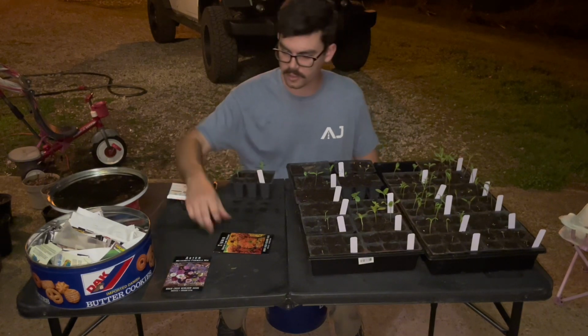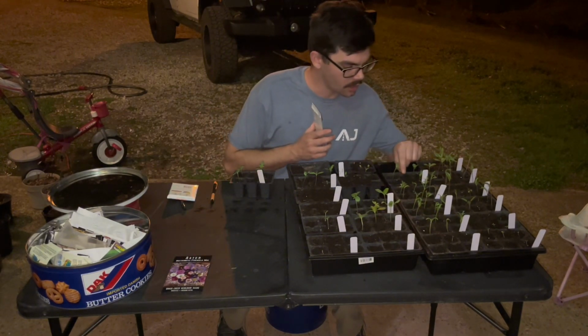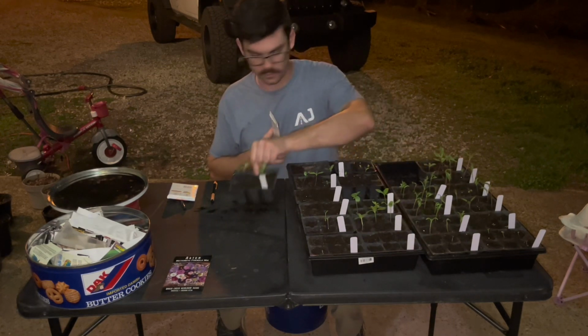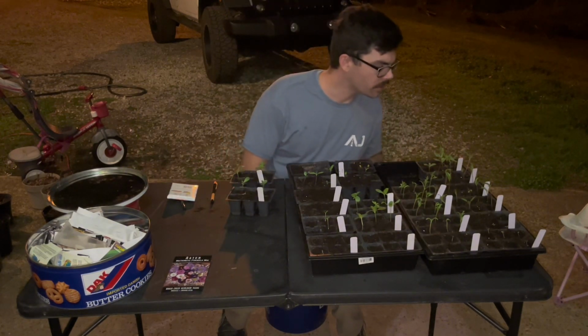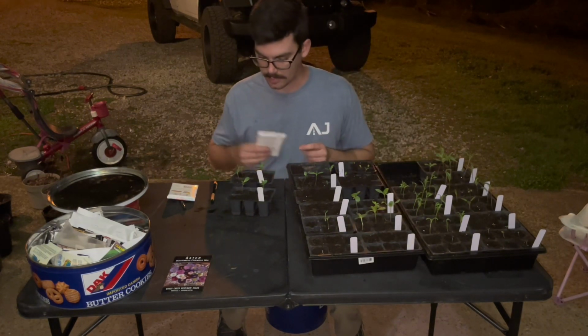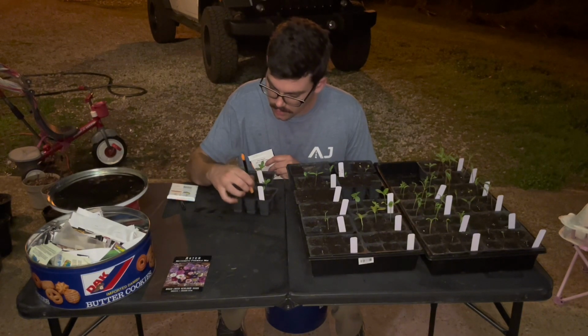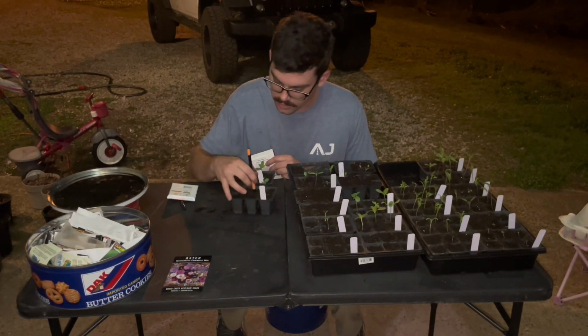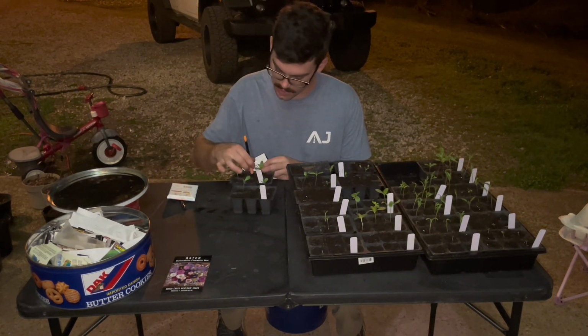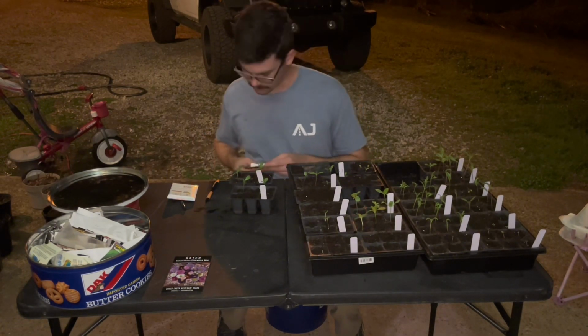I also had fairly poor performance out of these zinnias, these queen lime orange. I had about 50-50 with them. I'm gonna go back in. I'll leave that one there. I'm gonna go back in and plant some of these cells that are missing. I'm gonna go add a seed or three to them. See if we can't perk them up.